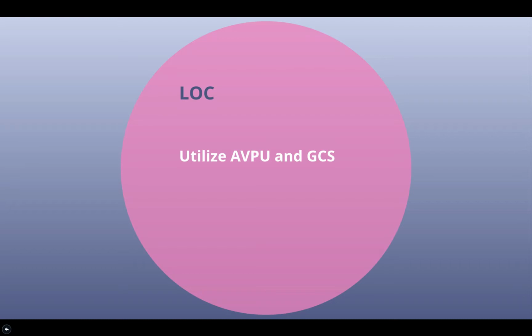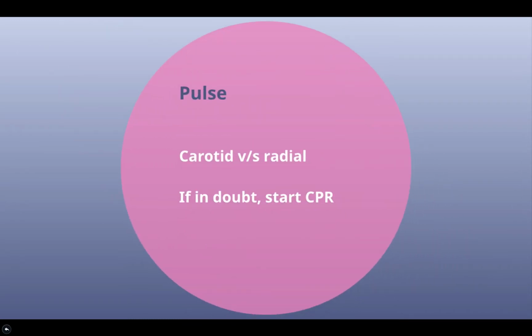When you get there, their initial GCS is probably going to be a 3 if you're doing chest compressions, but hopefully you get ROSC. Hopefully that will improve quickly for them. We want to, of course, get a pulse. Carotid versus radial, in these patients, a radial pulse may be very difficult because they may have a lot of vasoconstriction. They may be very hypotensive. It may be hard to find. So carotid may be your best choice there for that.